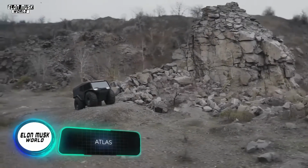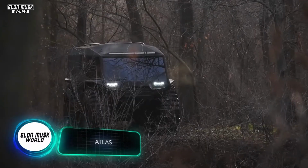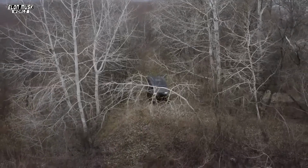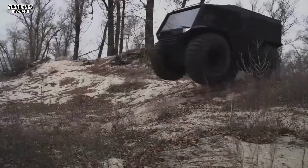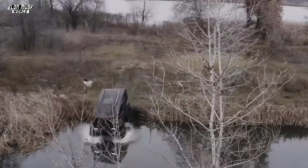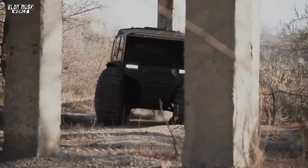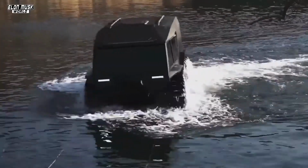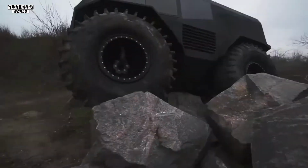This all-terrain vehicle known as Atlas has a lot of impressive features. For instance, its payload is 3,300 pounds and its turning radius is smaller than that of a passenger car. This is possible thanks to the rotation of both pairs of wheels. If necessary, the ATV adapts to any task. For example, a stretcher could easily fit inside.